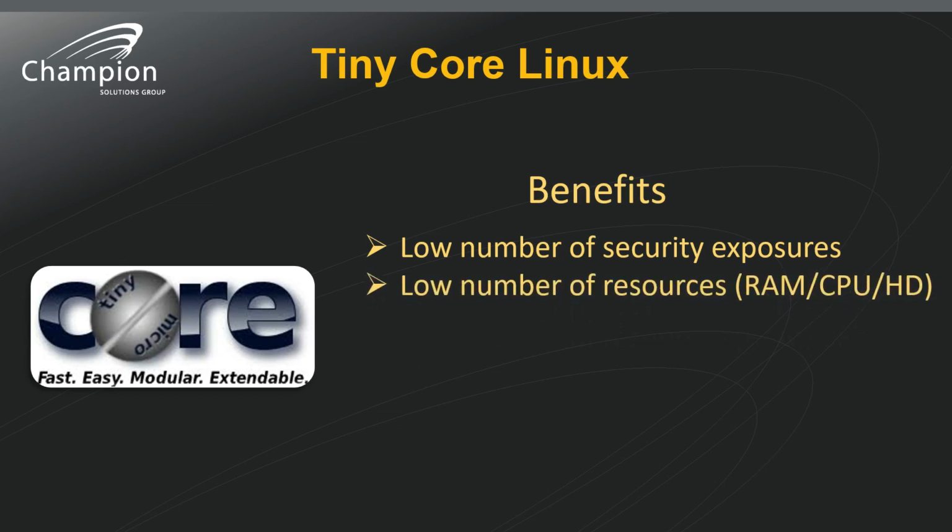Of course, with that also means there are fewer things running on that Linux box, which means you can use a very tiny, hence Tiny Core, footprint. So your cost in the cloud is going to be extremely low because the RAM, CPU, hard disk, and so forth just don't need what normally would be needed on a Linux server.